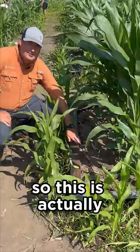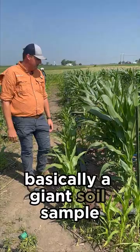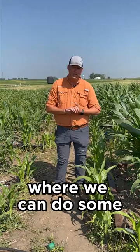This is actually the biggest soil sample you've ever seen in your life. With an excavator, we dug in and took a giant sample, basically a giant soil sample, and pulled all the soil out of the field undisturbed, brought it over here where we can do some really detailed laboratory experiments.